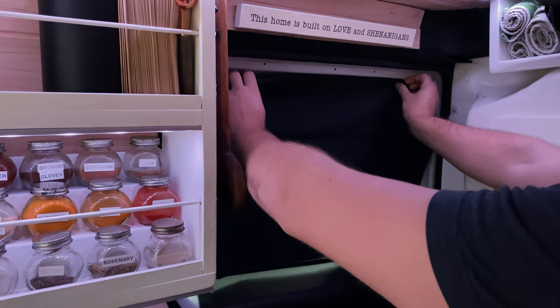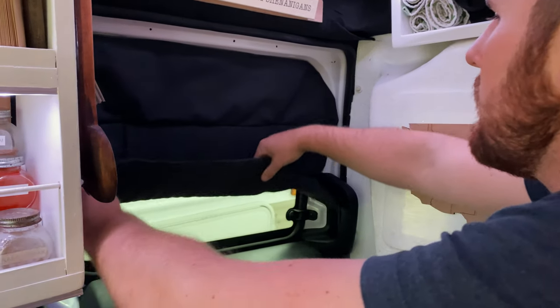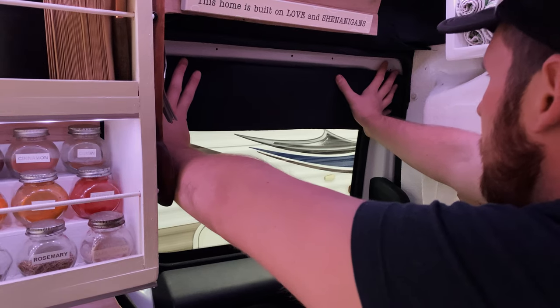We made these window coverings to keep us incognito, but also with the ability to fold up and stay secure with magnets when we want a little light. They have Reflectix in between the layers of fabric for added insulation.